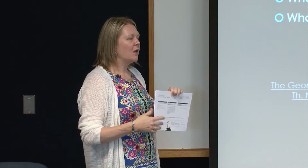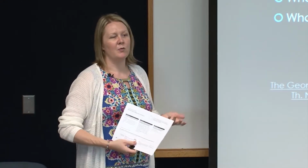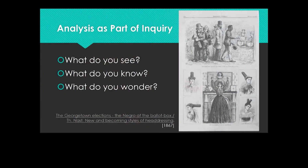So instead of saying we want you to observe the source, we like to simplify that for kids because they're going to look at me and be like, you want me to what? So what do you see? So when you look at a source, what do you see?